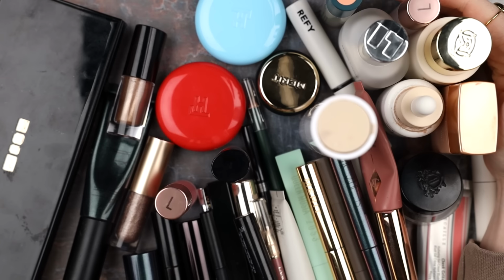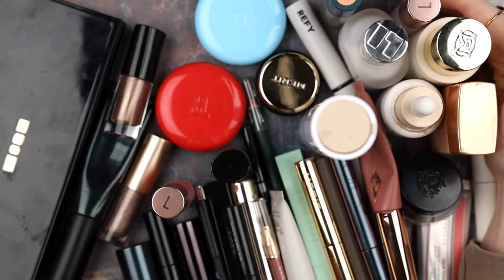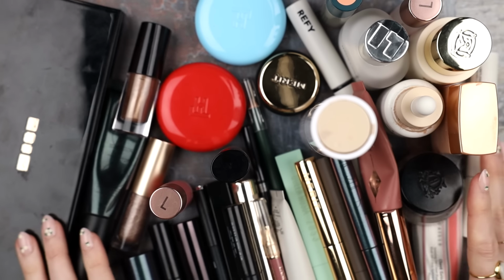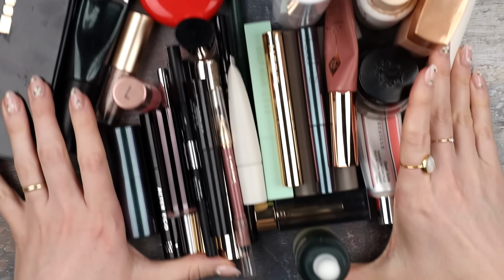All of this makeup needs to go back into my drawers, and I am actually going to film that process in a separate video. I'm going to put all of this away and reorganize those drawers and maybe do another round of decluttering, including what's currently in the drawers. I'm going to set up my vanity with you all.